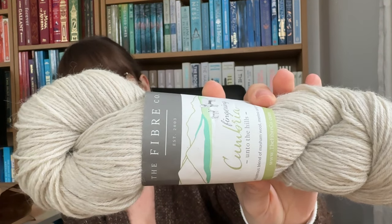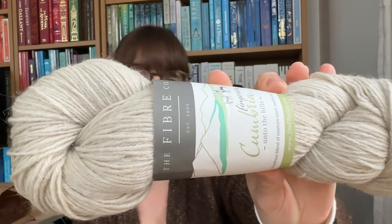So yeah, let me know what you're currently knitting on, what yarn purchase you've made recently, if you've got any ideas of what I could do with this, because right now I'm not too sure. The next cast on that I will make will be in other yarns that I have already purchased but I've not received yet. So I'm not sure yet, but this is really, really pretty. I'm really excited.